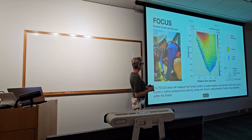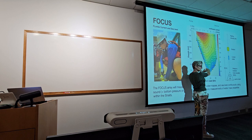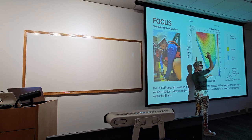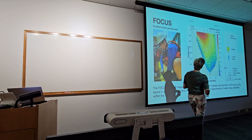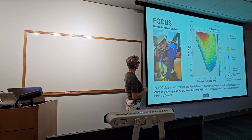With an inverted echo sounder, you can send sound pulses through the water column that hit the surface of the ocean and come back, and you can measure the round trip travel time, and that tells you something about the heat content of the water, because sound speed changes primarily with the heat content. And if you combine that with a measurement of pressure, then you know the mass as well. So you have the two components of sea level change, mass and heat. And with those, we can basically measure the sea level at all these points across the stream. We're interested in how the sea level changes with changes in the stream and changes in the heat content.